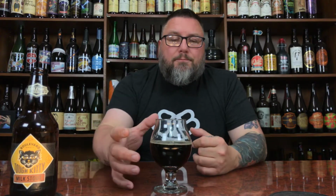A bit thinner than you'd want typically from a knee-jerk reaction to what a milk stout should be, but then again, we are coming in at 5.5%, so it can be hard to get that body up there, especially at that lower ABV, but you wish it would have a little bit more density to it. Super chuggable. This is a session beer, actually. This is what a session beer is.